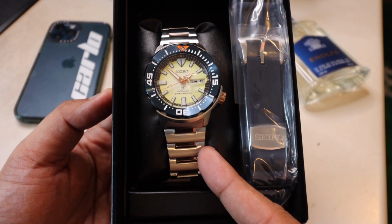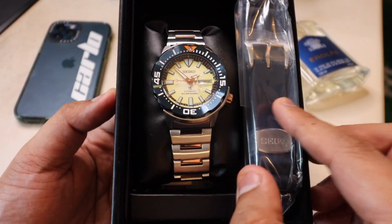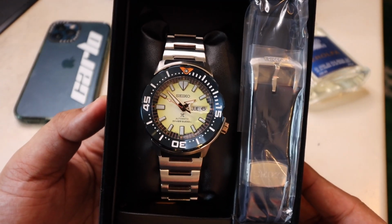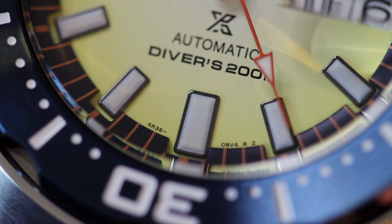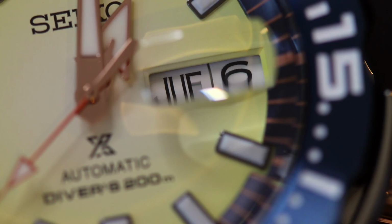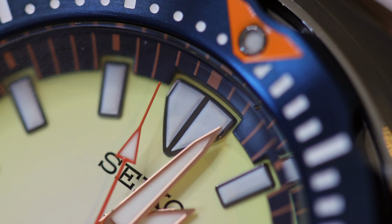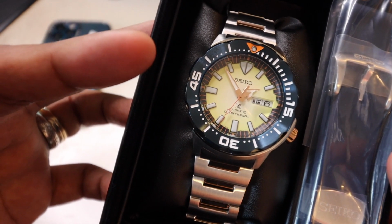Now, apart from the stainless steel bracelet, it also comes with this strap over here. I think it's made of some sort of silicone that matches the color of the bezel. In terms of the crystal, it uses a Hardlex crystal, not sapphire. And then it runs on the Seiko caliber 4R36 movement, which is automatic with manual winding. And that gives you approximately 41 hours of power reserve.